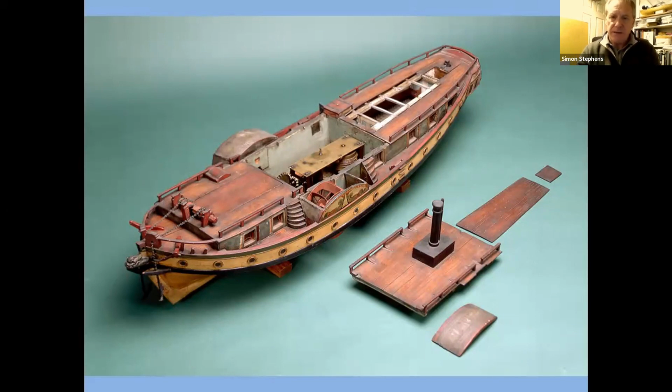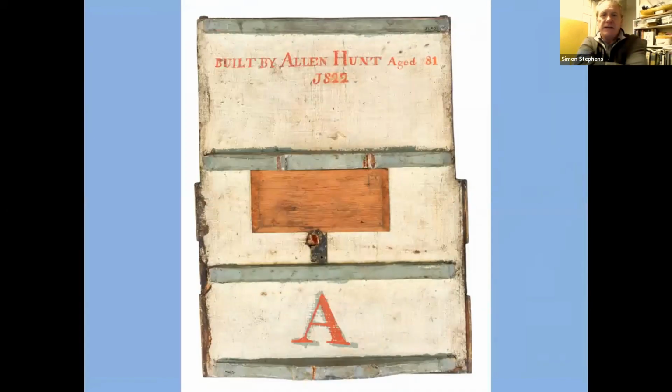The interesting thing about this model is it was signed and dated by the maker, a chap called Alan Hunt, who, as far as we know, well, we do know that he was a professional model maker and restorer, who worked out of Southwark in the late 18th century. We've got one of his business cards in the collection. And you'll notice here that he was 81 when he made this model in 1822. So he lived to be a ripe old age and was still making quality models. And we've got a number of models in the collection which we think are by his hand.